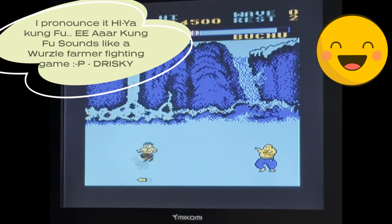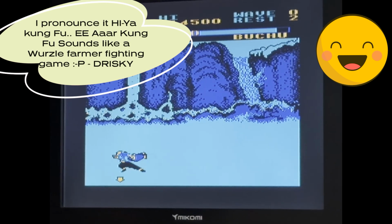What's that group? The KLF. It sounds like... or something like that. That's what he's in. He did the vocal section for that. Oh my God. Anyway, sorry.